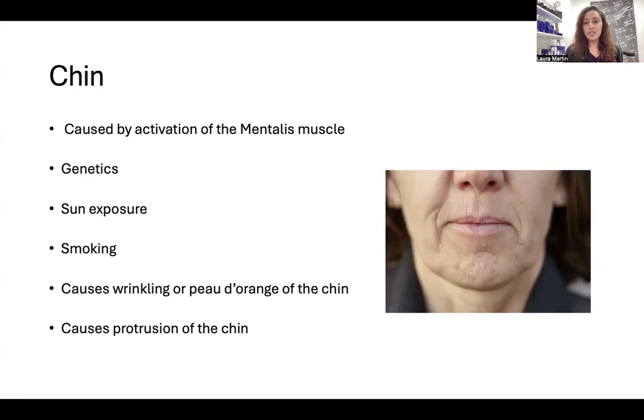You can have a genetic predisposition to this. Some people have a little bit more stronger muscle that's able to cause wrinkling of the area, which is a little bit more common depending on our facial expressions. Again, sun exposure, smoking are all risk factors for this.